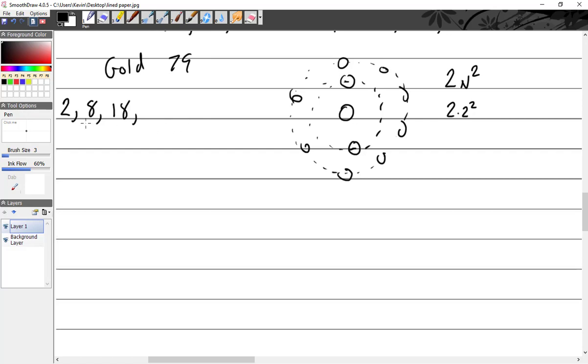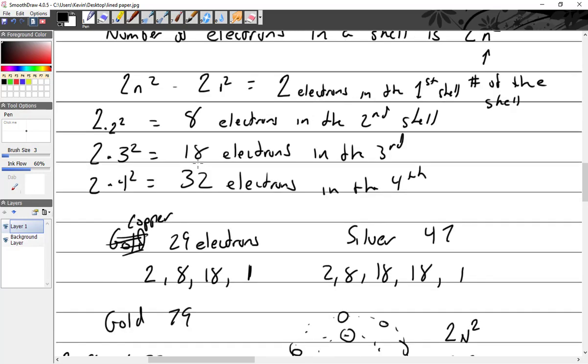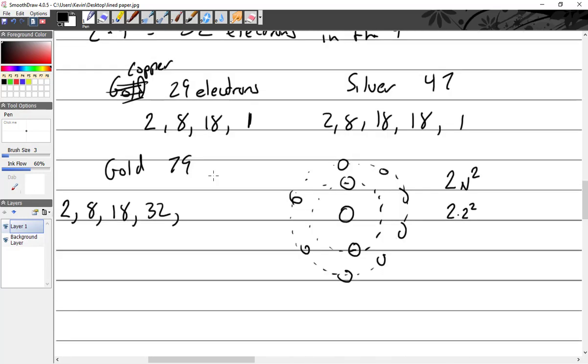How many can it have in the third? 32. And it does. How many can it have in the next shell? 18, I think. No, it's going to be 5. 32. 1, 2, 3, 4, 5. 2 times 5 squared is 50. How many? 50. It can have 50.